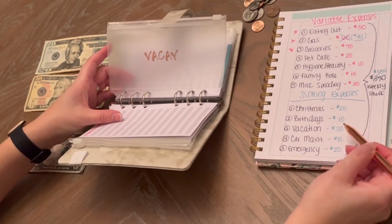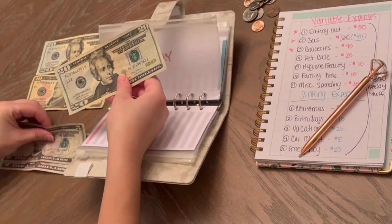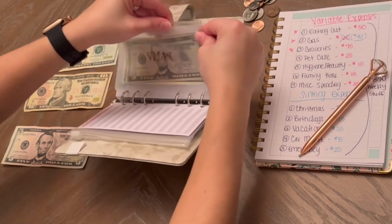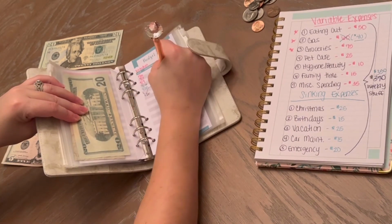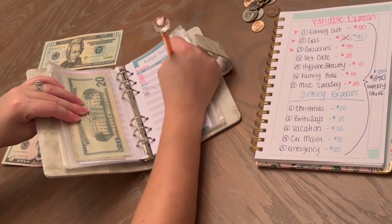Our vacation envelope is next, and it gets $25 a week. This is always an envelope I'm so excited to add towards because we most definitely utilize it. We are strong believers in weekend getaways and family trips and little road trips when we can. So this is a fund that gets utilized, and I'm always very, very happy to add to it.